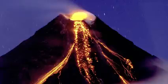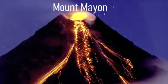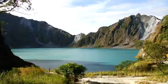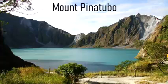The Philippines is host to more than 24 active volcanoes. These volcanoes occur in a variety of shapes and sizes. However, none of these volcanoes in the country are as famous as Mount Pinatubo.